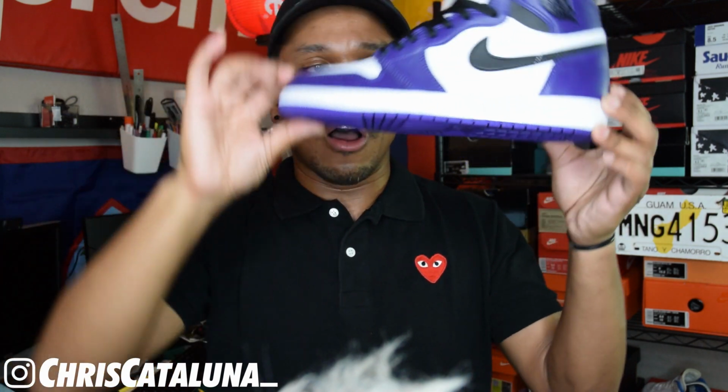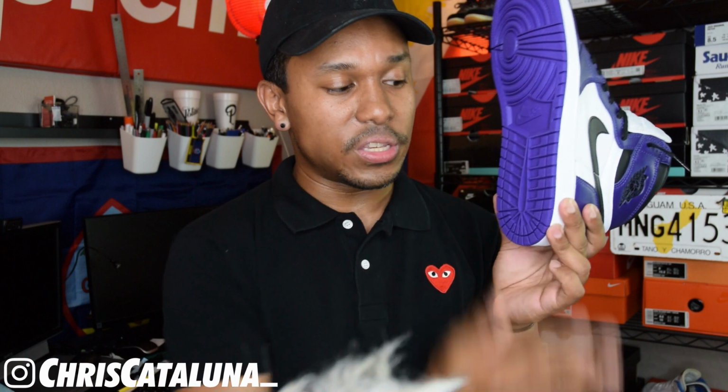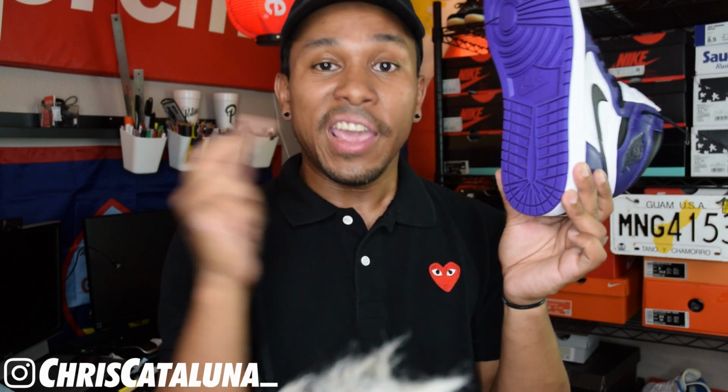And the same thing goes on with the outsole of the shoe, done in that same blown rubber component, but this is done in a Court Purple color to fall along in theming. And typical to your Jordan 1, you have your circles at the forefoot, your grid mark system at the bottom, and your branding smack dab in the middle of the shoe.